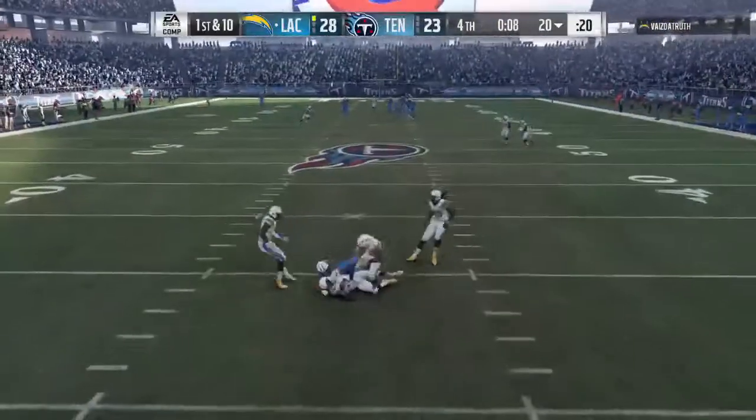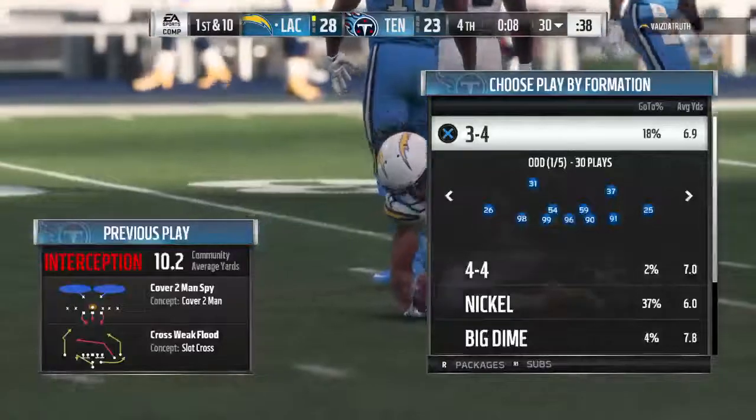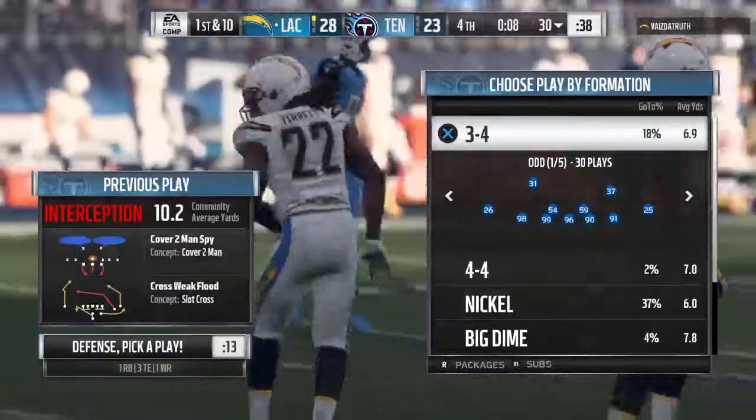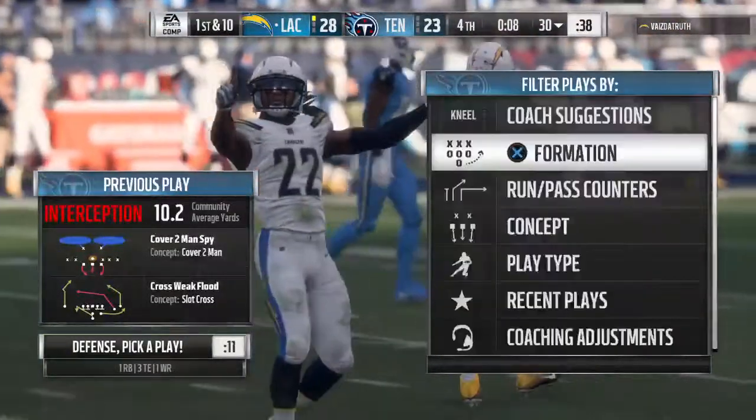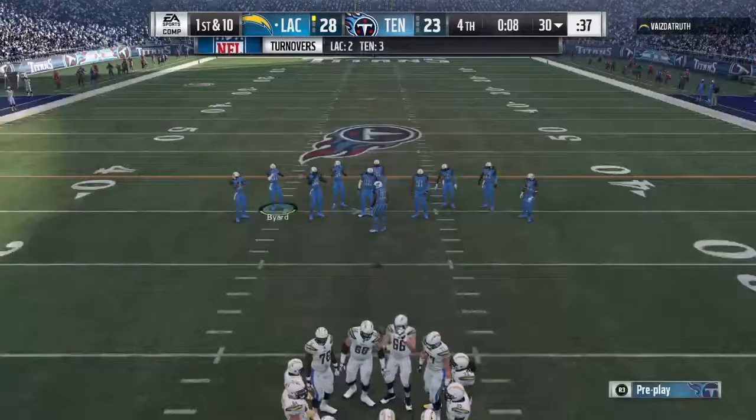And, oh, a crusher there as it's intercepted. Picked off by Jason Verrett. And his guys will take over at the 30-yard line. Now the Chargers offensive unit ready to see what they can do here. The clock cannot be stopped here.